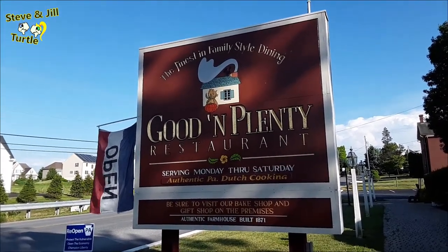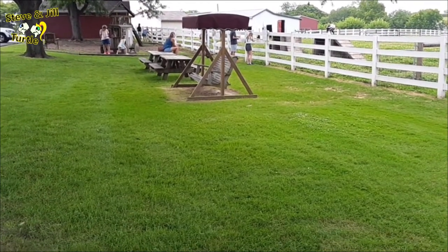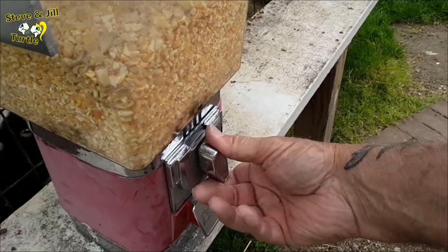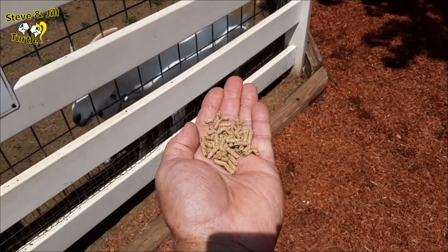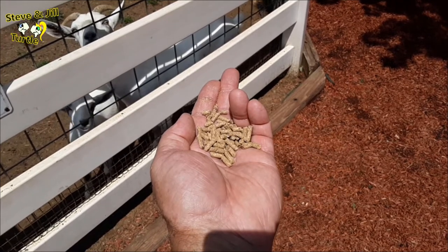And just around back is the petting zoo. They have a playground, picnic tables, and a swing. You can buy food for 25 cents, feed the animals. Now make sure you hold your hand flat and don't curl up your fingers like this. They may bite your fingers.